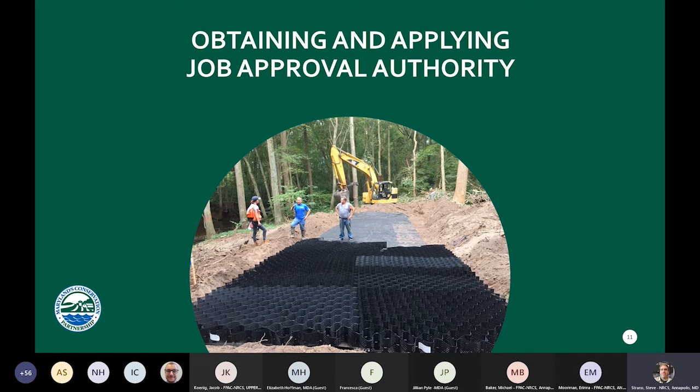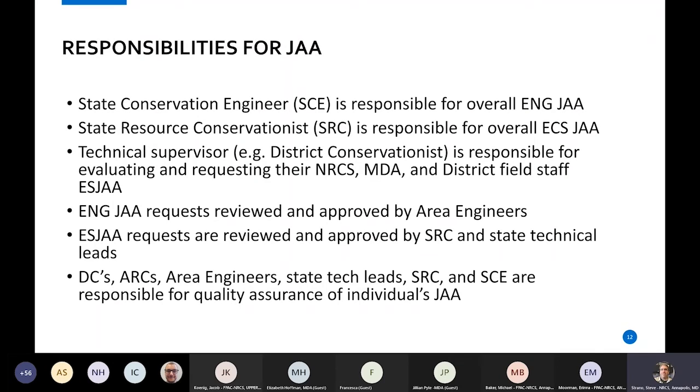All right, how do you obtain it? State conservation engineer is responsible for engineering JAA, and state resource con is responsible for ecological sciences. Technical supervisor, typically in the field, that's your district conservationist, is responsible for evaluating and requesting JAA for NRCS, MDA, and district field staff. For the field staff, typically the engineering JAA requests are reviewed and approved by the area engineers. For ecological sciences, it gets sent up to me, and then it's either me or the state technical leads on my staff who might approve it.